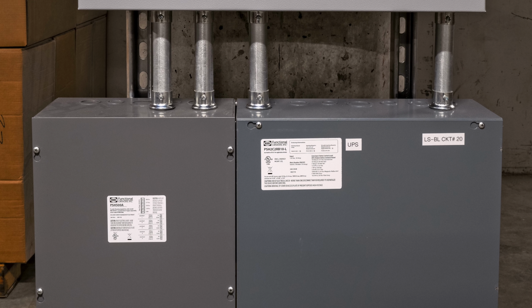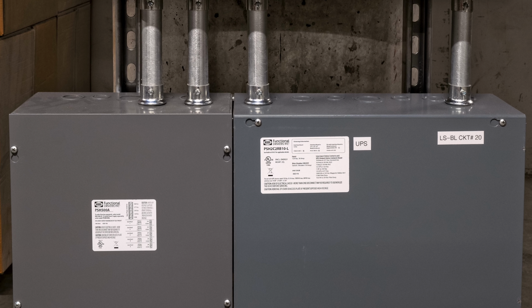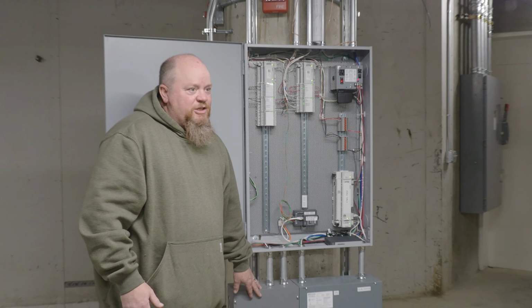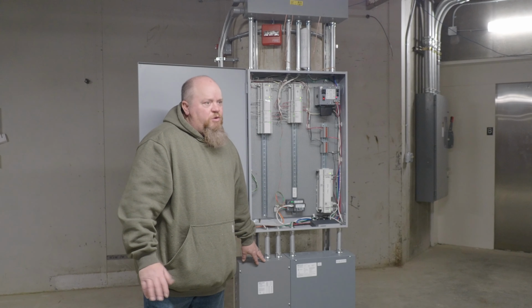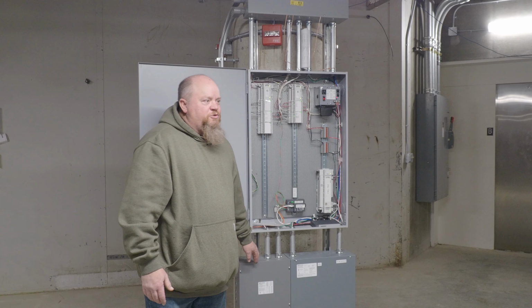These are 5-gang transformers, so there's 5 100 VA transformer circuits in here. Typically, on a cabinet like this, you should have probably 1 or 2 extra circuits available for future, which is kind of nice because they always get used up before we're done.